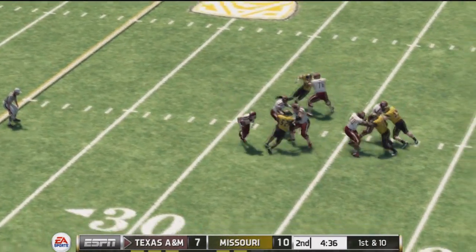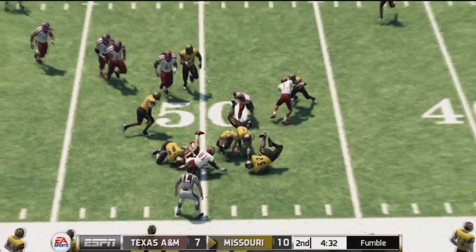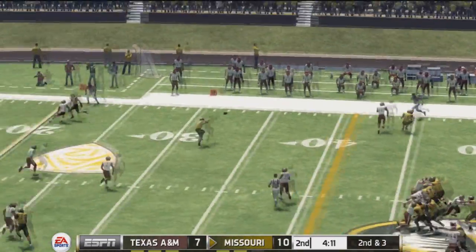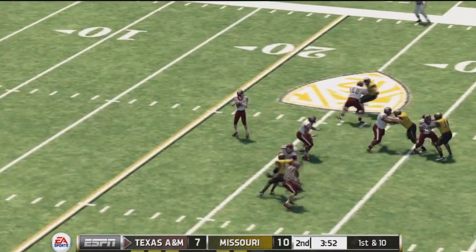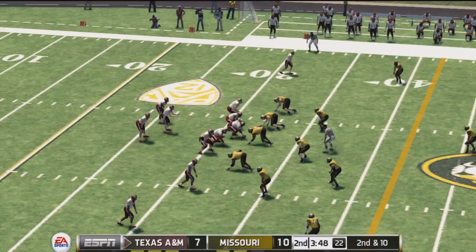Texas out of the shotgun. The quarterback decides to scramble this time. He fumbles the ball. Missouri recovers, giving them great field position at midfield. 4:13 left, 2nd and 3. Sports Prodigy, wide open, incomplete pass, another dropped ball. Texas out of the shotgun, play fake. Fires deep down the right sideline, incomplete pass.